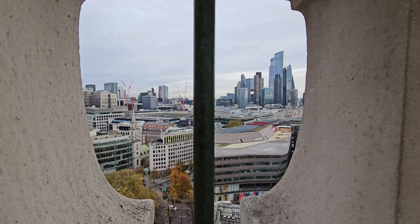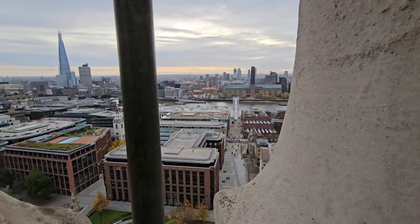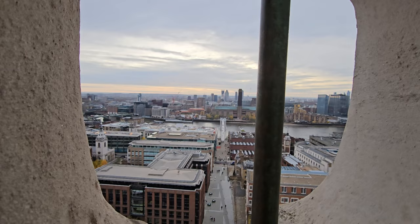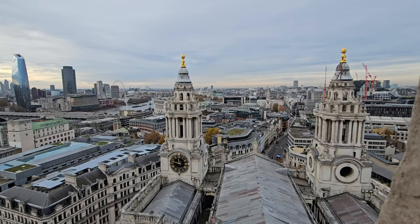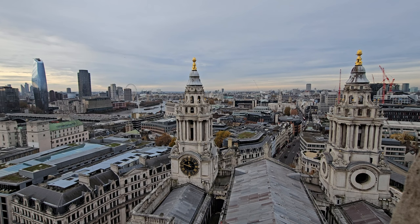From here, you do get a nice view of London. You have to poke your head out though a little bit. See the pedestrian bridge right there. This is from the north side to the south side. Really cool, you get to see the city kind of alive. See the river, the steeples, and the road.